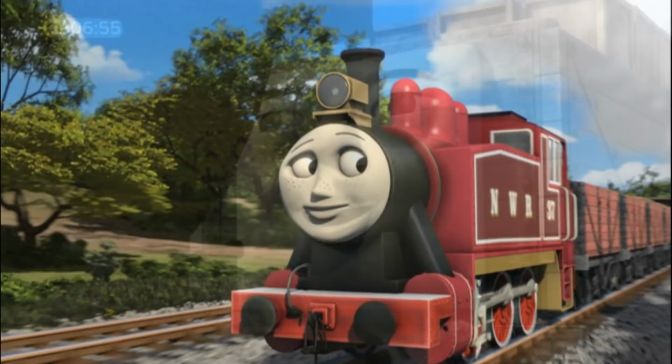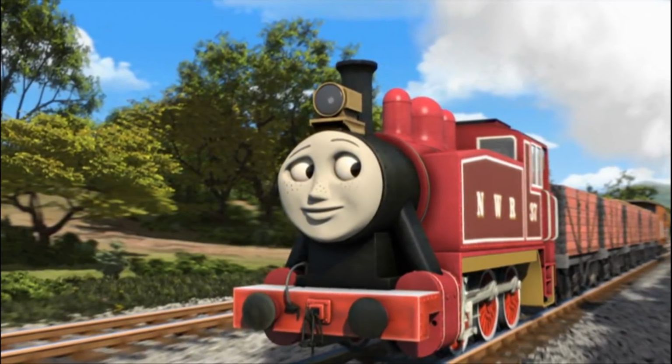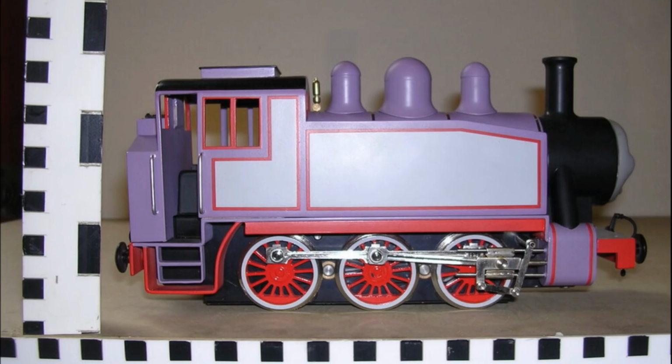Maybe we should drive. And though she stands for no nonsense or teasing or rudeness, she still enjoys a friendly joke, and altogether is a character that the other engines can rely on. Now, enough about all of that, let's get into the fun stuff.